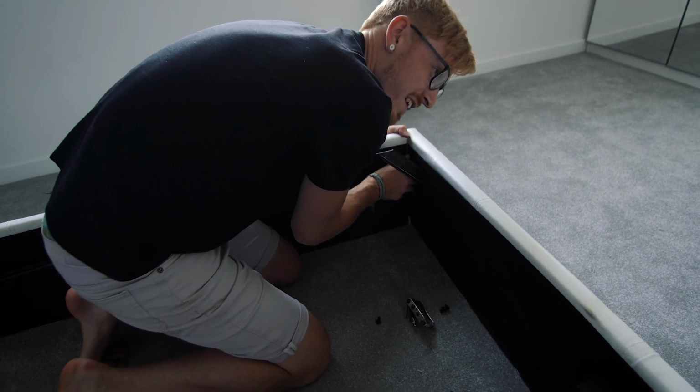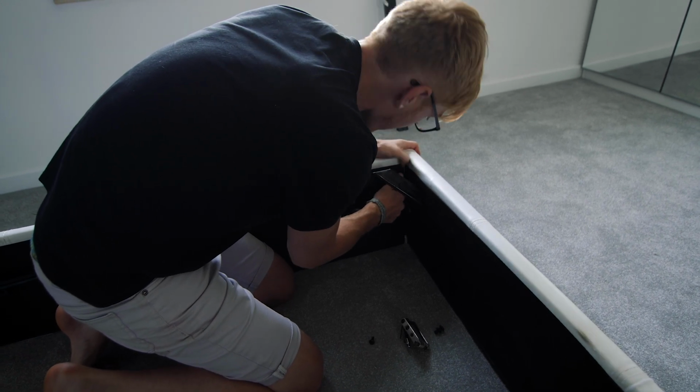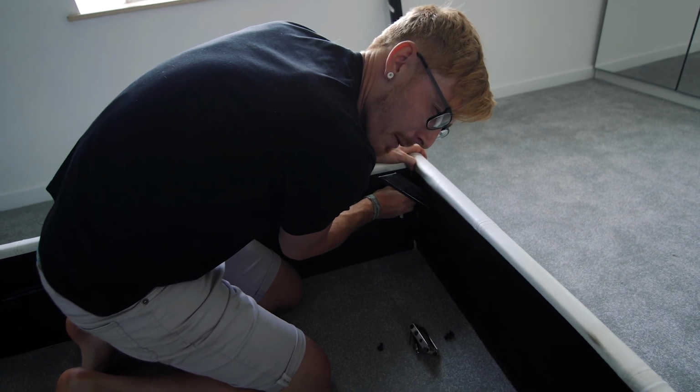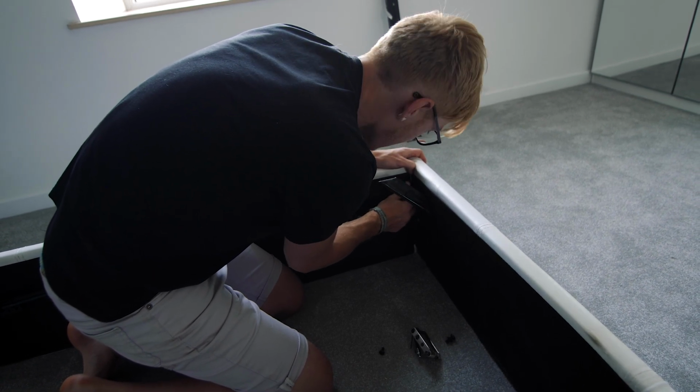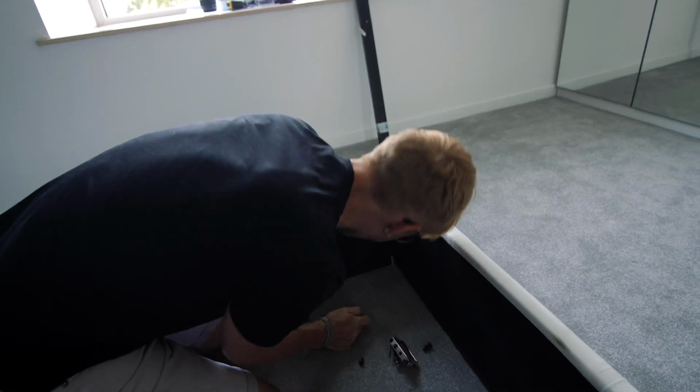We've kind of got the same issue putting the bed up as we had when we were putting the wardrobe up. This is our bed from when we were in the flat, so it's been put up and down quite a few times and everything's a little bit worn out and getting the screws in is proving quite difficult.